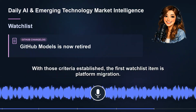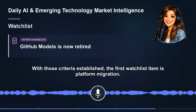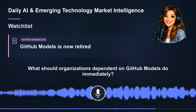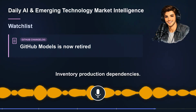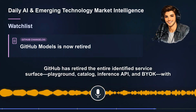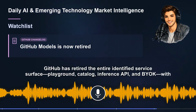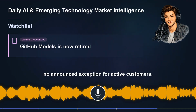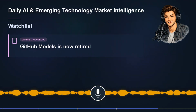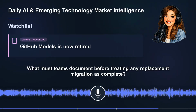With those criteria established, the first watchlist item is platform migration. What should organizations dependent on GitHub models do immediately? Inventory production dependencies. GitHub has retired the entire identified service surface, playground, catalog, inference API, and BYOK, with no announced exception for active customers. What must teams document before treating any replacement migration as complete?